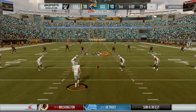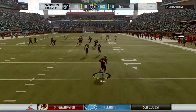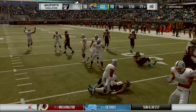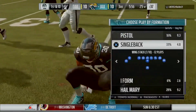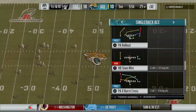Nothing separating these two teams on the scoreboard as the kick's away here. To return it is Corey Grant. And not a bad return here. He gets it out to the 25-yard line. Out come the Jaguars now as they'll go on offense first here in this third quarter. They have a chance to break our tie here as we get a look at the first drive of quarter 3.